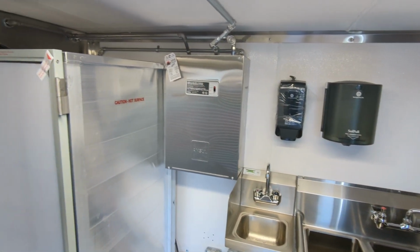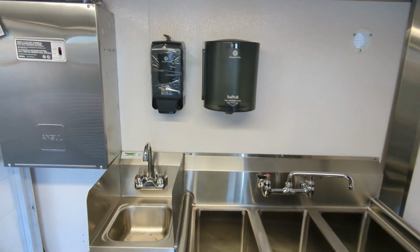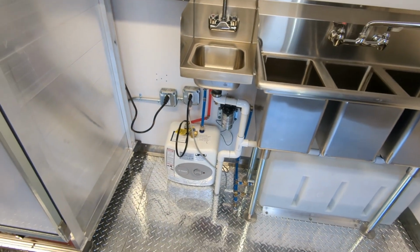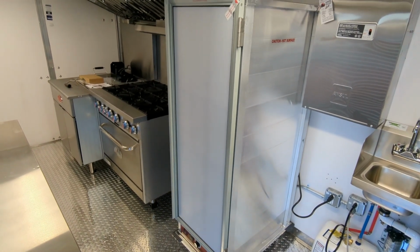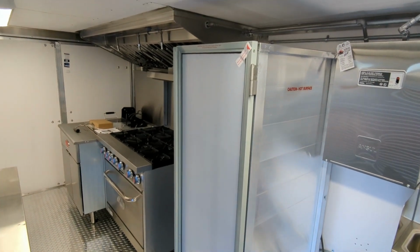That is ANSUL fire suppression, soap and towel dispensers, hand wash sink of course, and a little hot water heater. It's a proofing box. This is a donut trailer, so of course you have to proof your donuts. That's why we have a proofing box.